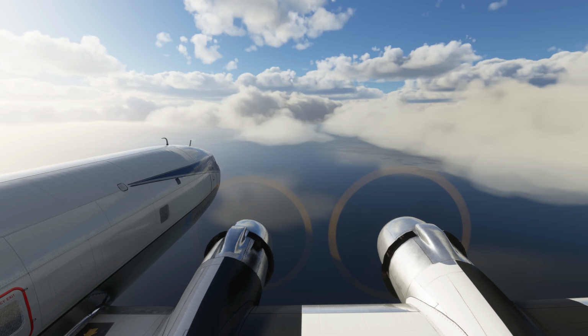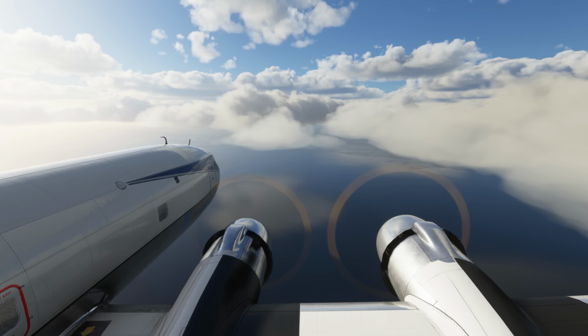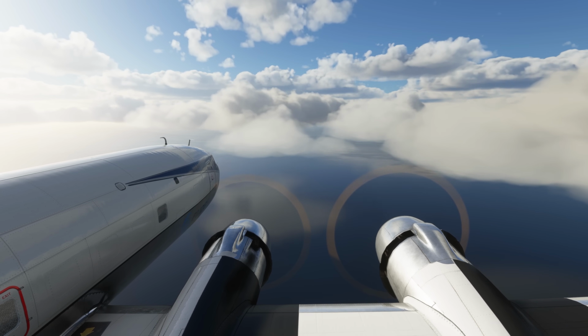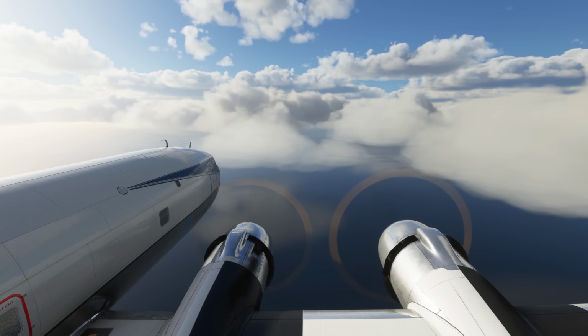That means that you can jump into the showcase cam and get all those great panoramic shots that you may want of your plane as well as the scenery without having to worry about controlling your plane because you've already done that on the first fly-through.